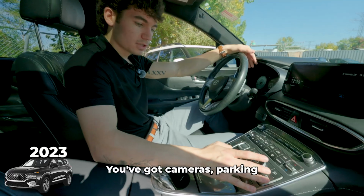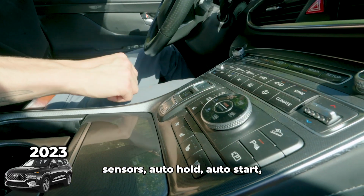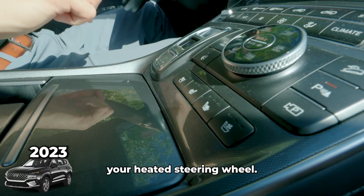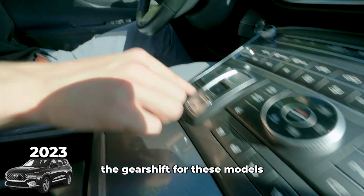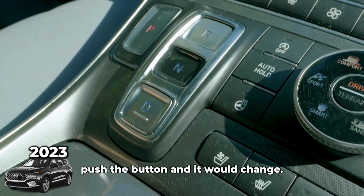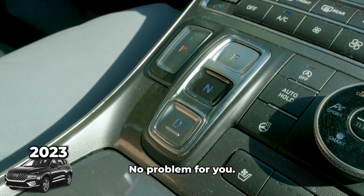You have your cameras, parking sensors, auto hold, auto start, ventilated front seats and heated seats, and of course your heated steering wheel. The way they did the gear shift for these models was this button design here. So you would just put your foot on the brake, simply push the button, and it would change no problem for you.